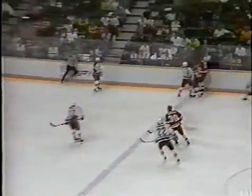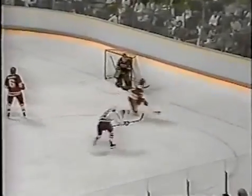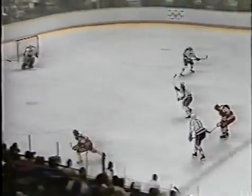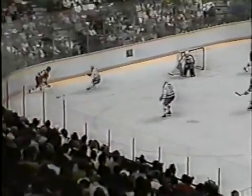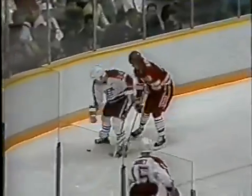To the far board to Gusarov, and he sends it in around the boards where Bryan Leach is there for the U.S. He drops it for Gosselin. Gosselin up ahead off the stick of Donatelli. The U.S. now with a line change. The line centers by Craig Janney is out there now as Kamensky skates into the U.S. end. Scott Young with Janney for the American team.